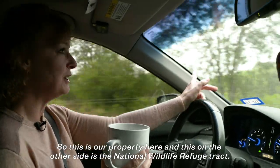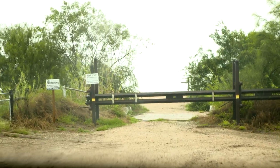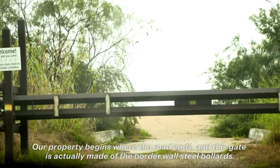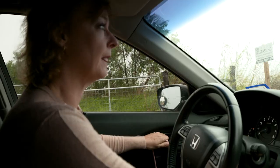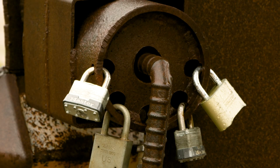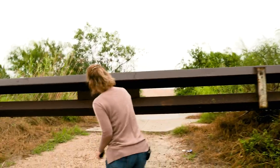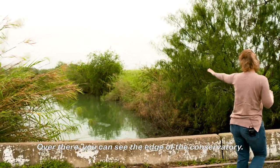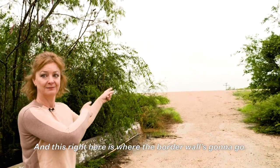So this is our property here, and this on the other side is a National Wildlife Refuge tract. Our property begins where the road ends. And this gate is actually made of the border wall steel bollards. Over there, you can see the edge of the conservatory, and this right here is where the border wall is going to go.